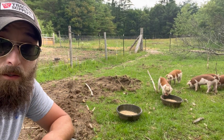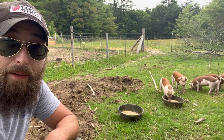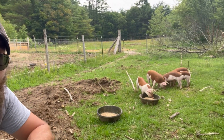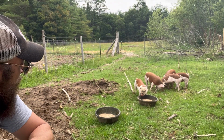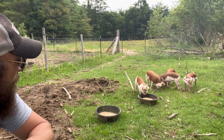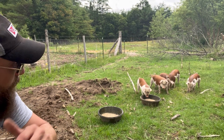The runt, which is the one that's in the food bowl, is pretty damn confident. He was by far the loudest one, put up the biggest stink about getting moved, and he found the food right away. But all these guys look absolutely fantastic.